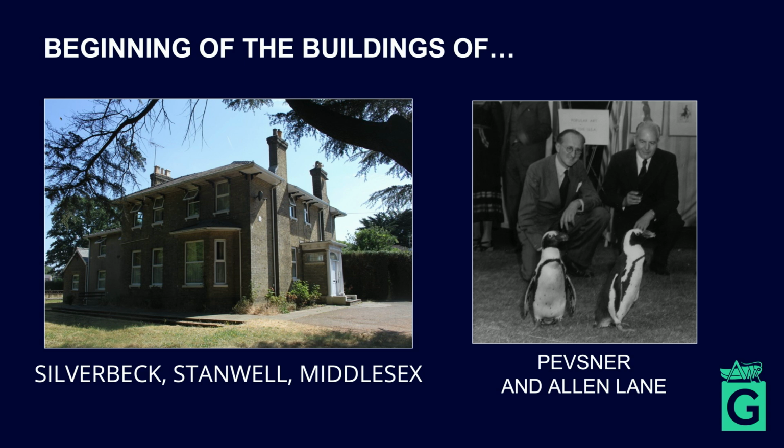This is my photograph, taken when I was completing the revision of the Surrey volume a couple of years ago, and this bit of Middlesex is a little sliver that was taken into Surrey in the mid-1960s. And I was amazed to find, hidden behind much new development, the house where it had all begun, and the garden in which Lane and Pevsner had discussed plans for after the war.